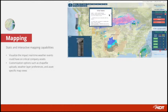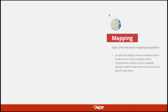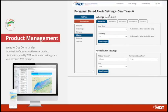And then the fourth pillar is product management. So not all products that you need to see, or not all risk mitigation tools that you need to access, are found in a map. A lot of those, again, are in the form of planners that we produce, forecast planners. They may be a custom alerting that we send out via email, and that's what you can see in the lower left-hand screen there.